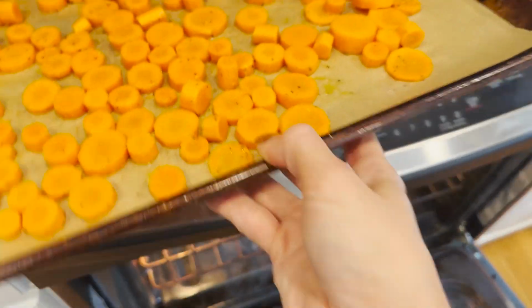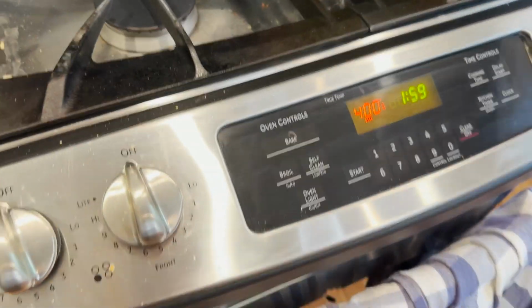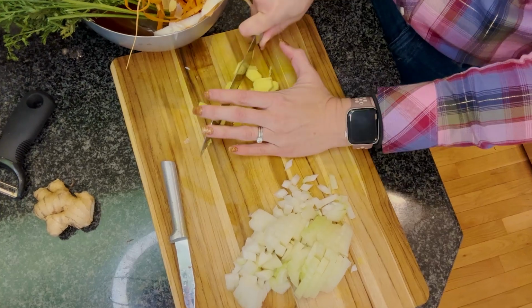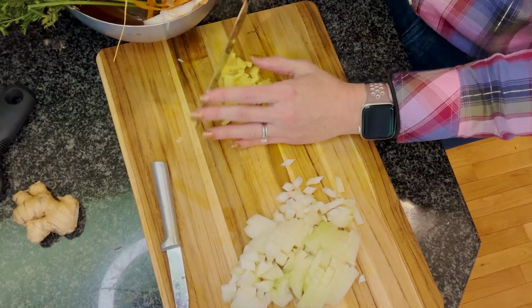Those carrots are going to go into a 400-degree oven for about 20 to 25 minutes until they're cooked and slightly caramelized to bring out some of those wonderful sugars, wonderful flavors that are naturally occurring in the carrots. While those are cooking, I'm going to chop up an onion and get my garlic and my turmeric ready.